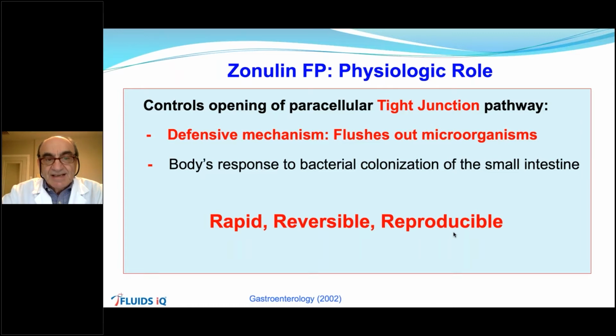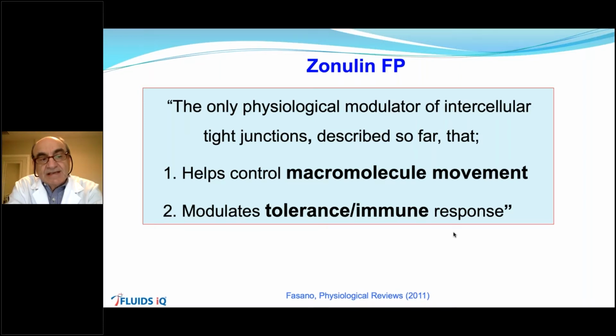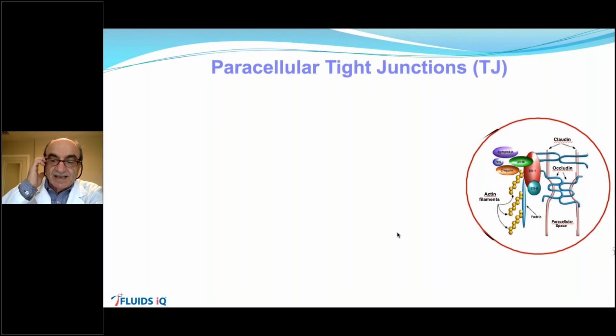And what we were able to find is that zonulin is not only able to control those tight junctions, but it is able to do it in a very rapid way, in a reversible way, and in a very reproducible way. So that means that we can have a biomarker of what is going on within the gut. So we know now that zonulin, to date, is the only physiological modulator of these inter or paracellular tight junctions. And it helps control macromolecule movement, because the body and the cells will not normally allow macromolecules in. They'll allow very tiny or micro molecules of food or whatever it is to get in, but not macro. So when they're getting in, that's not good. And the body responds to that in a very integrated way.